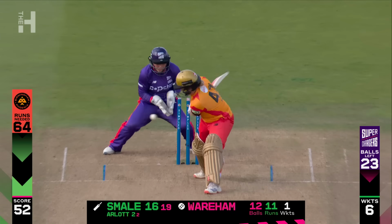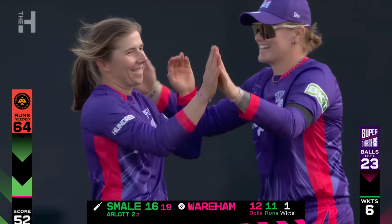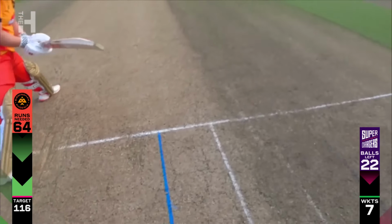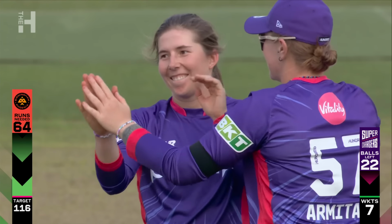Gone, another one goes. It was full, and the line was right for the shot, but she missed. Trying to take on this sort of option, the field was set for it, it was just the execution that was lacking, and the Australian Georgia Wareham.